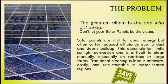Most solar panels lose up to 30% efficiency simply because they get dirty. Dust, debris, and bird droppings can drain your energy output. The worst part? Manual cleaning is expensive, tedious, and sometimes impossible. But what if you never had to worry about cleaning again?